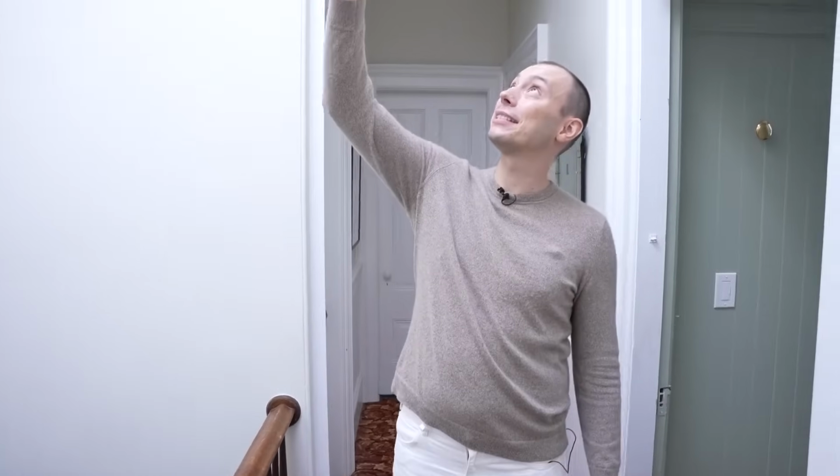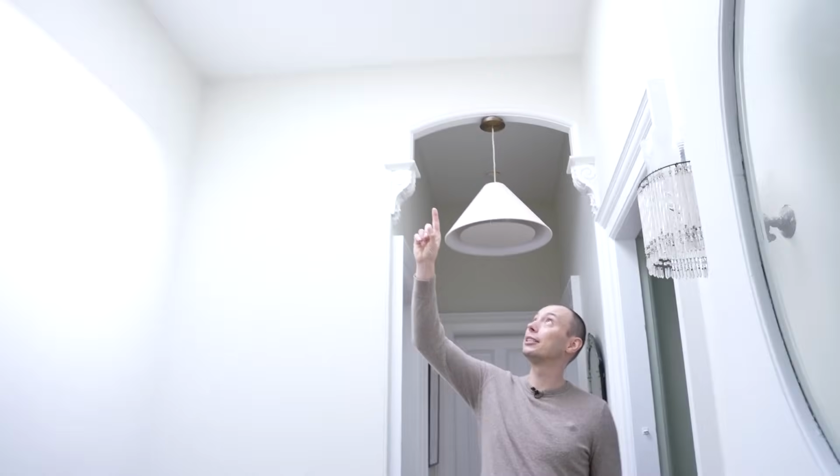I love that it has a skylight in here. I think that's one of the most beautiful elements. I love the use of skylights. I think folks should use them more often. Not too hard to install, and they drown a space in light, which is really important.